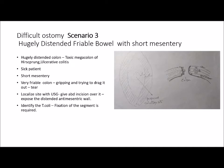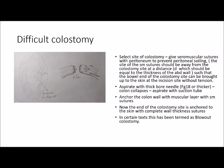What you do in these cases is basically localize this part of the bowel by ultrasound. Now you know where the large bowel is lying, or the distended bowel is lying. Identify a tinea coli. Identify tinea coli, right? Now, a fixation segment is required. Why? If you make an opening and you're not fixing the bowel to the abdominal wall, what's going to happen? It's going to leak into the peritoneal cavity and give rise to a leakage. So you first of all select a possible site of colostomy, a future site of colostomy.